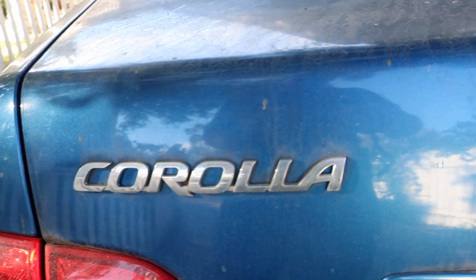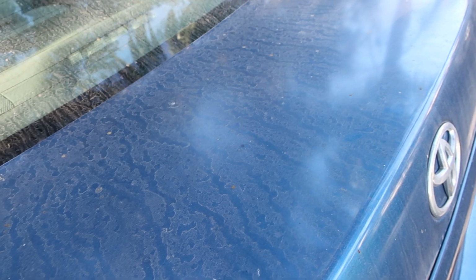Besides the paint damage, there's just a lot of dirt all over the entire exterior, and the wheels are covered in brake dust and dirt. The owner said that this vehicle has just been sitting for quite a while now since the pandemic started, which definitely explains all of the dirt and dust.